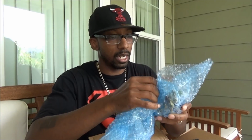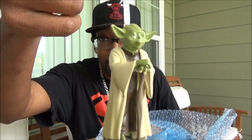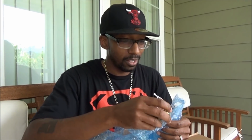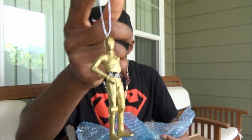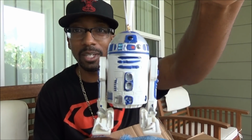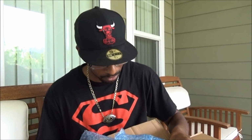Hold up. This looks like a... Oh, this is dope. The Yoda. Oh, you know it's going on the tree, Steve. You know it's going on the Christmas tree this year. It's like an ornament. This is dope, man. That's hella fly. A Yoda ornament. Oh, yes. The droids are up. C-3PO in the building. And he knows he'd be lonely on the Christmas tree without this man right here. Yeah, R2. All day, man. Hey, Steve, thank you for that, brother.